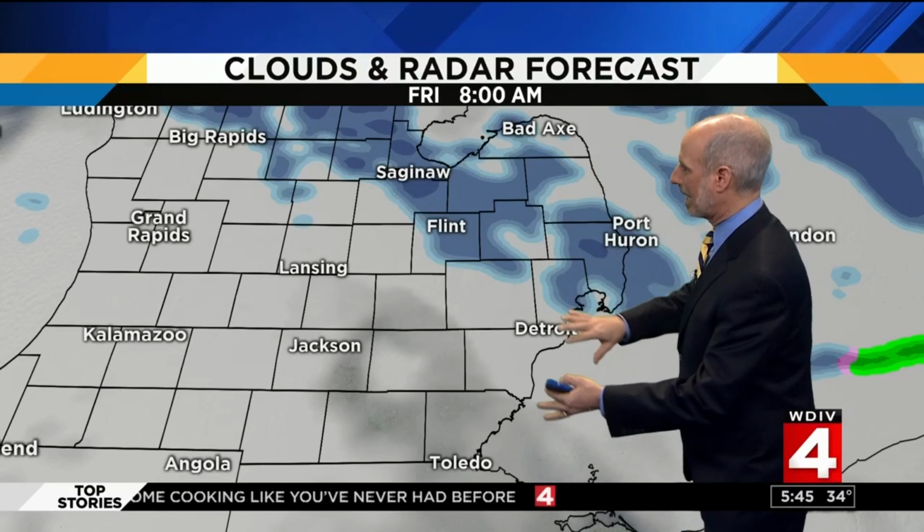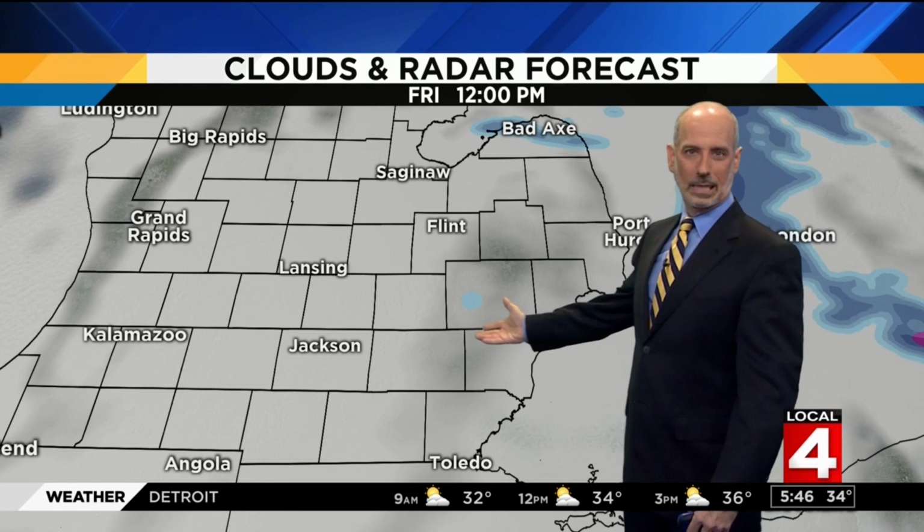So by 8 o'clock, you can see here's that band rotating through, and look what happens by lunchtime. It's pretty much gone. So we're cloudy, or at least mostly cloudy, for the rest of the day, and we're going to be relatively quiet through the night.